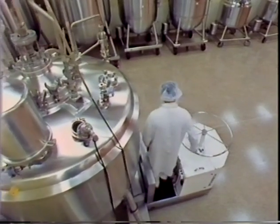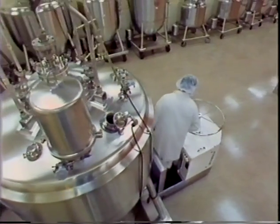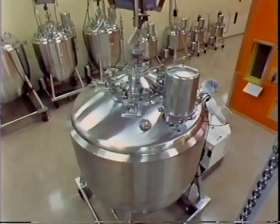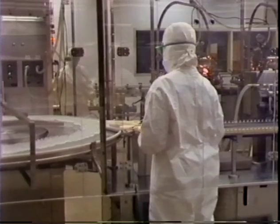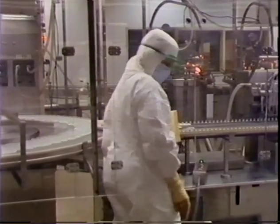When production is complete, the insulin is chemically separated from the E. coli, purified, quality tested, made into a solution in huge vats, and then under sterile conditions, bottled for sale.